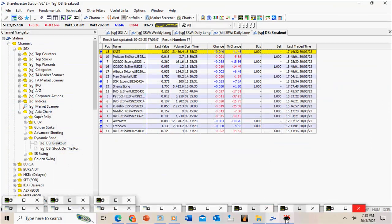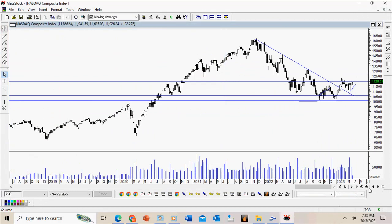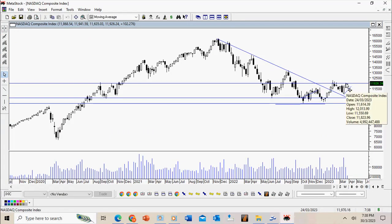Let's take a look at the US market. This is S&P 500. Now after testing the downward trend line, it managed to bounce off. I'd like to see it eventually move up and test the resistance at 4,200. If you take a look at Nasdaq, Nasdaq is actually much stronger. Notice it is actually testing the resistance right now. Now if it manages to take out this resistance, that will be generally positive. So at this point in time, the tech sector is actually taking the lead. If there are no negative developments on the banks, then we will probably see a further upward move.